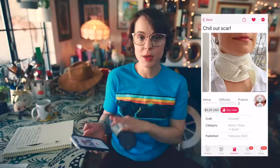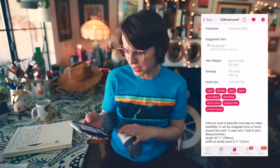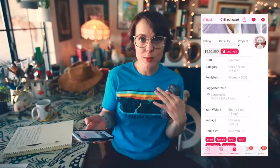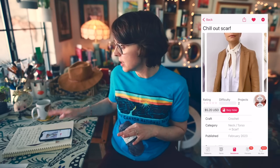But I love the dimensions of this scarf. It's 42 and a half inches long, and about 5 1/4 inches wide at its widest point, and that's the perfect size. I can wrap it a few times. I can wear it like a bolo tie if I want to. I really love this. So this is definitely going to be something that I cast on in the very near future.